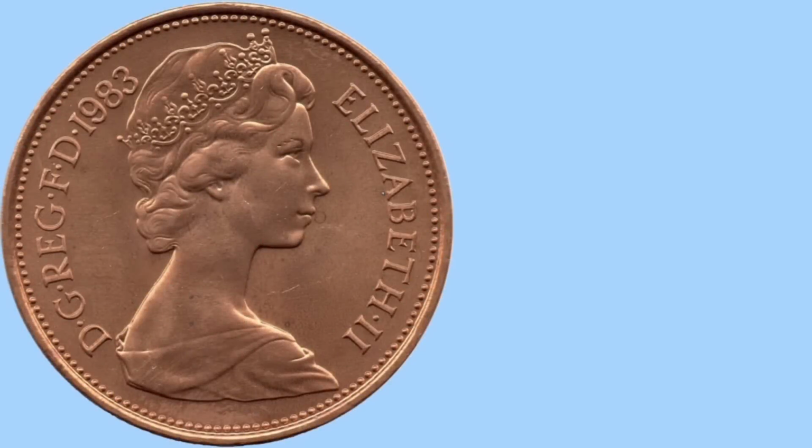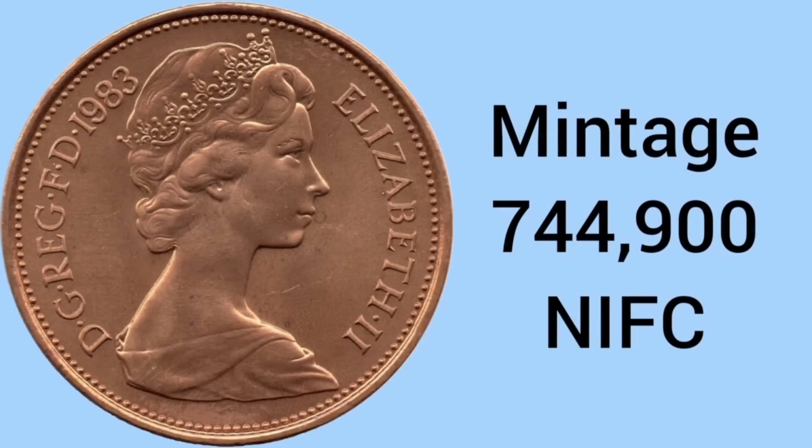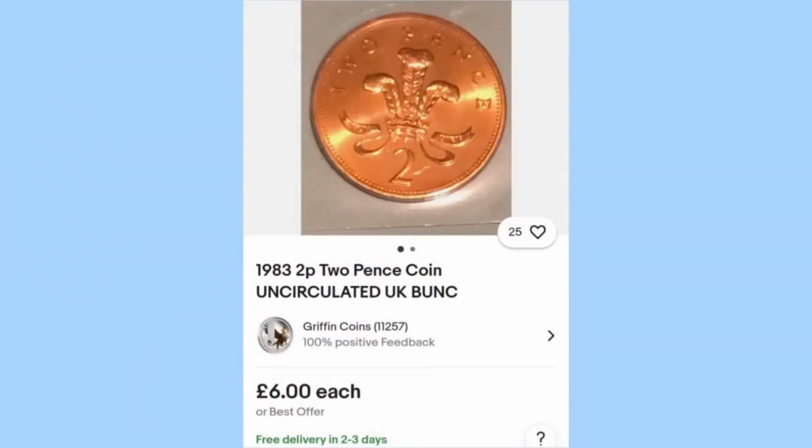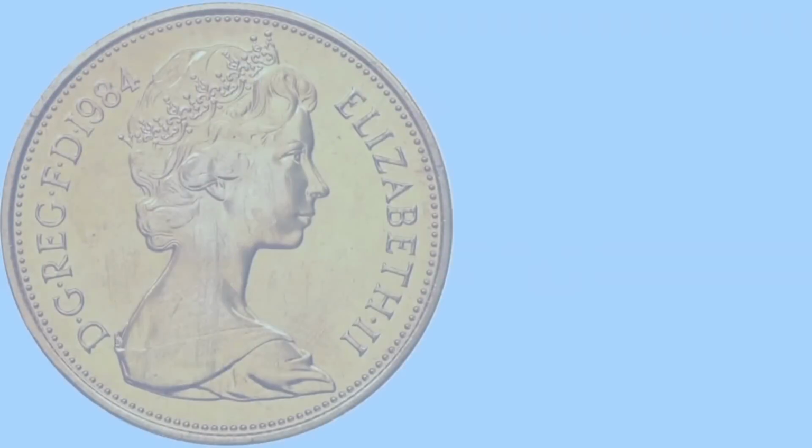Now 1983, the year after, is again one to look out for. Although they made 744,900, these are not ones for circulation, so they were all not intended for circulation coins, and so are worth a pretty premium if you do find one in your change, worth much more than 2p, selling for around £5 or £7 on the second-hand market. You can see here a listing for £6 for one, so around £5, £6 or £7 for the 1983.